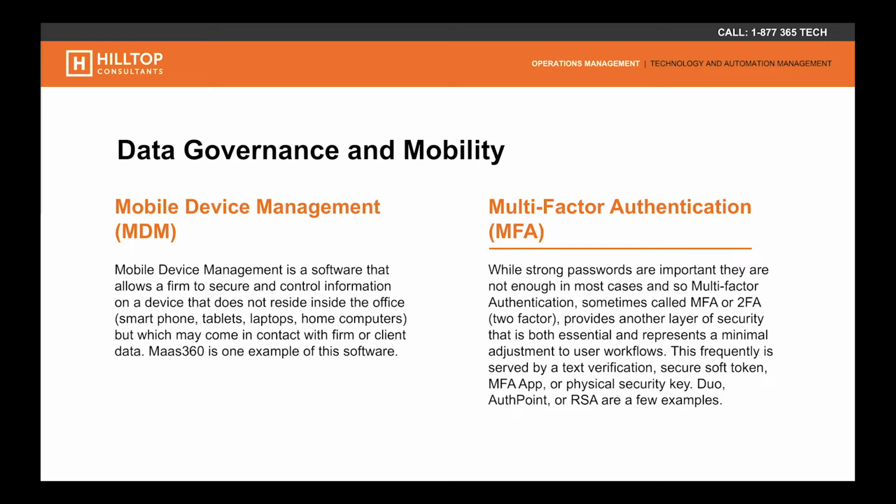The best kinds of MFA are the ones that involve randomly generated numbers, delivered via something like RSA or Duo. This type of multi-factor doesn't require a user to remember another complex password and can't be guessed or found written on a slip of paper kept underneath a keyboard. Not that any of us have ever been guilty of writing our passwords down and keeping them on our desk, right?